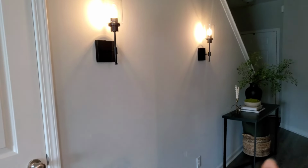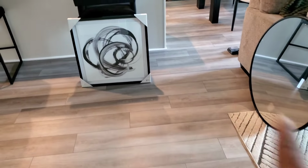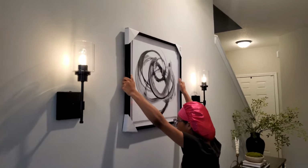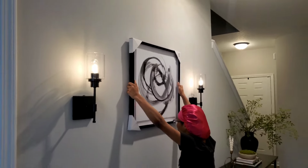So I'm about to slide the table back right here. And like I said, I'm gonna show you guys in just a second how these look. And y'all just tell me what y'all think I should put in the center. Okay, y'all, so this is how it looked with this picture. Y'all let me know what y'all think.